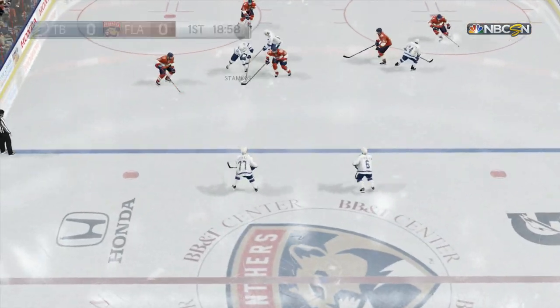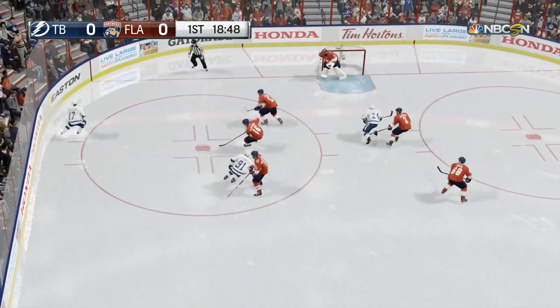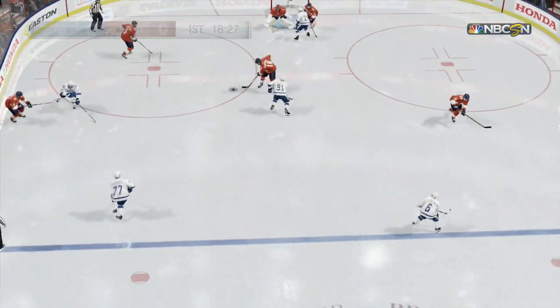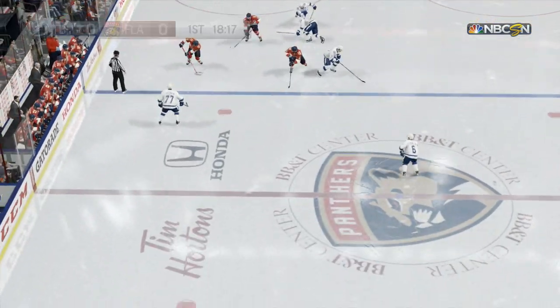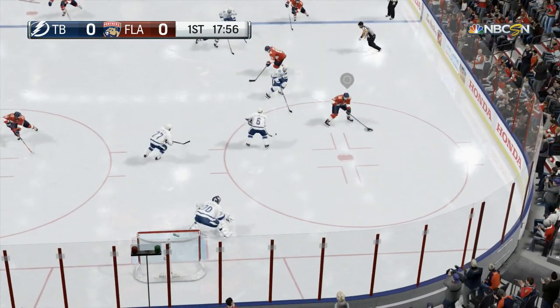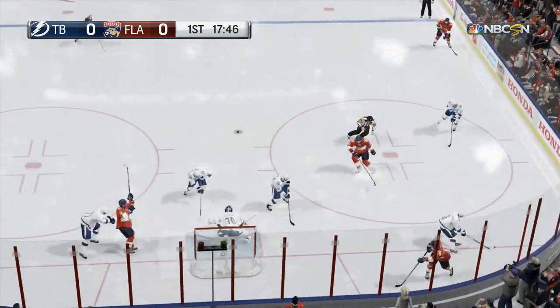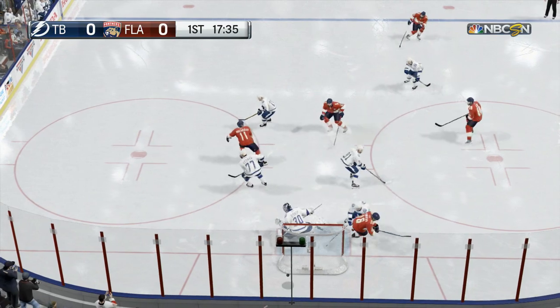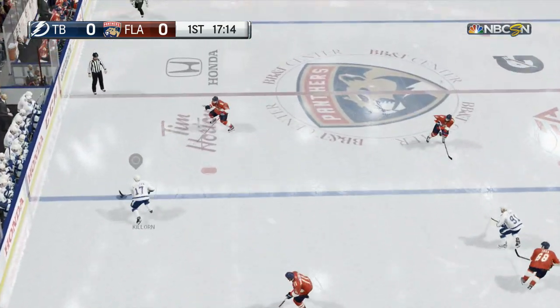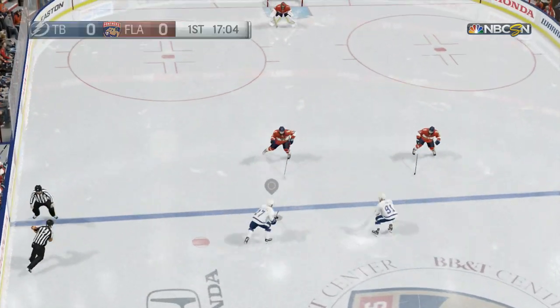Stamkos should try to do a little less in the offensive zone there. Pointed to Hedman. Pass cut. Florida's got it in their own end, hoping for center. Onside. Oh, that's good. Big drive. They can't find the target. He was trying to be a little bit too fine there. That's why he missed the net.